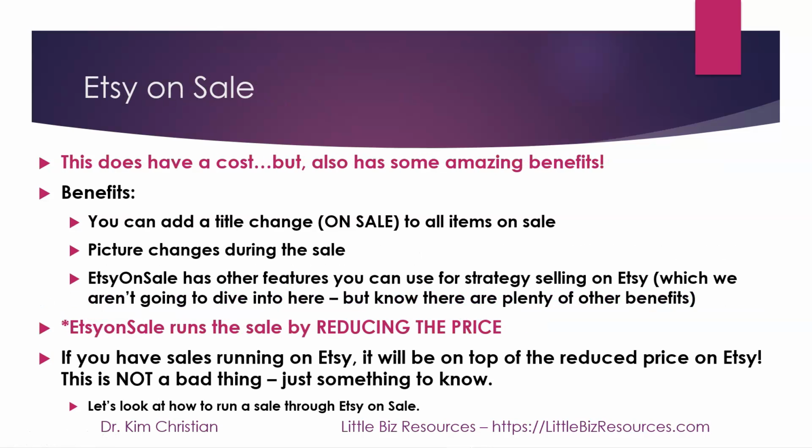All right, so Etsy on sale. Again, this does have a cost, but also has some amazing benefits. And I'm going to tell you, the first time I ran my sale through Etsy on sale, I got way more sales than I had gotten in a really long time. And I don't know why, other than I think it did something to, so Etsy has this thing that a lot of people have tested where you need to be messing with your listings a ton of times. Well, I have like 1,000 listings, so I'm not going to be in all of my listings all the time. And honestly, I only have enough time to basically list new stuff and do the orders.